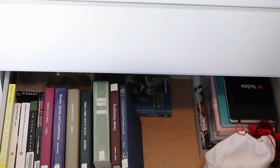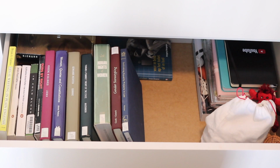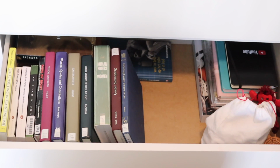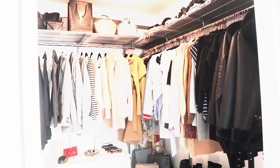And then here I have another very exciting drawer with all my books. And here I have all my books for my law and literature class and for my international human rights for women class, for my research paper about gender stereotyping and obligations of states that have ratified CEDAW. So anyways, that's a little bit off topic.